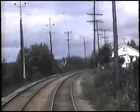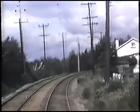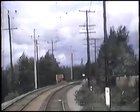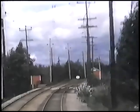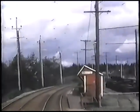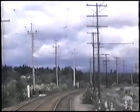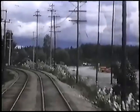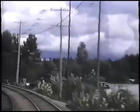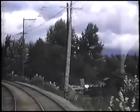Now we're going around the bend to Connaught Hill Station. Just beyond Connaught Hill is what used to be the old gravel pit, but now it is where the car barns and repair shops for the SkyTrain are. That's Connaught Hill Station right at 10th Avenue. The old spur you see is where they used to get the gravel out of the gravel pit. And that big clear space is now where the SkyTrain car barns are, taking up the whole area.